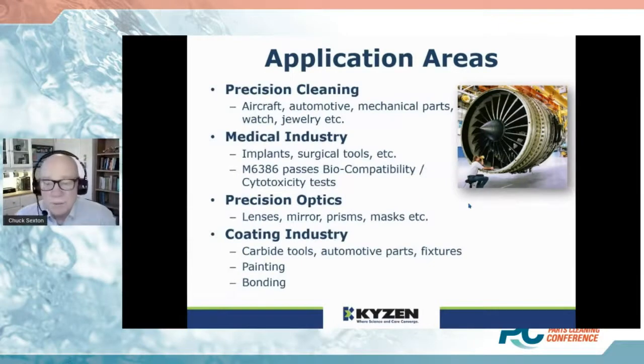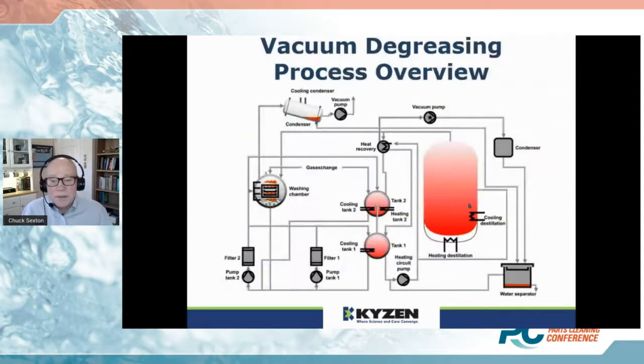The application areas that we've gotten into, again, since we entered in about 2012, are precision cleaning. Automotive is certainly the biggest market. There's a lot of applications in Switzerland and Germany for very small watch components. We have gotten into a number of medical facilities, cleaning both implants and insertion devices. Our modified alcohol has been tested by several companies, and it meets the biocompatibility cytotoxicity tests. Precision optics. And certainly for cleaning prior to coating, this is a good application.